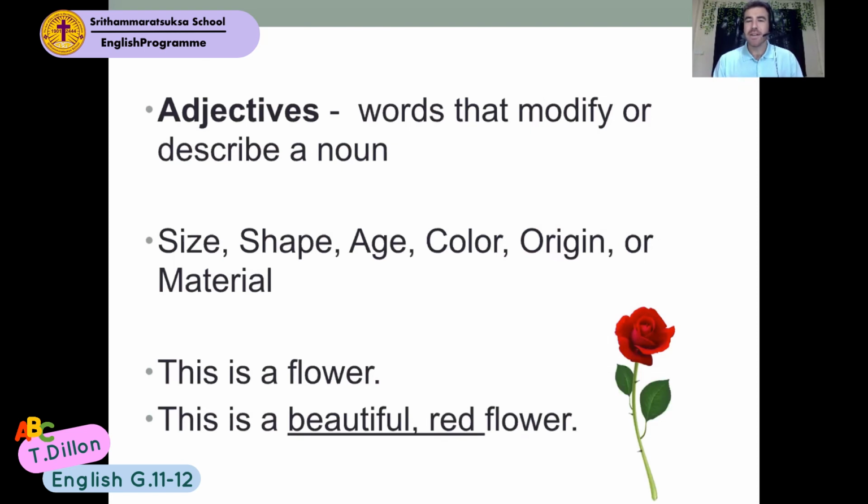So you can see on the bottom right, you see a flower. So a simple sentence for this would be, this is a flower. This is a boring sentence with no adjectives. So it gives us no information about the flower. But if you say a sentence like, this is a beautiful red flower, it gives us more information, and now we can picture what the flower looks like.